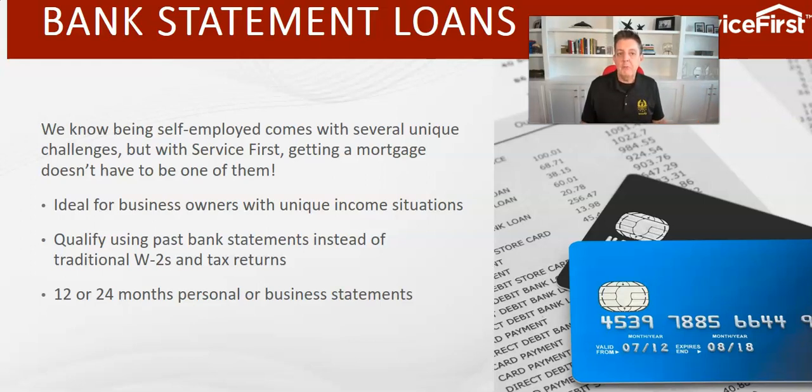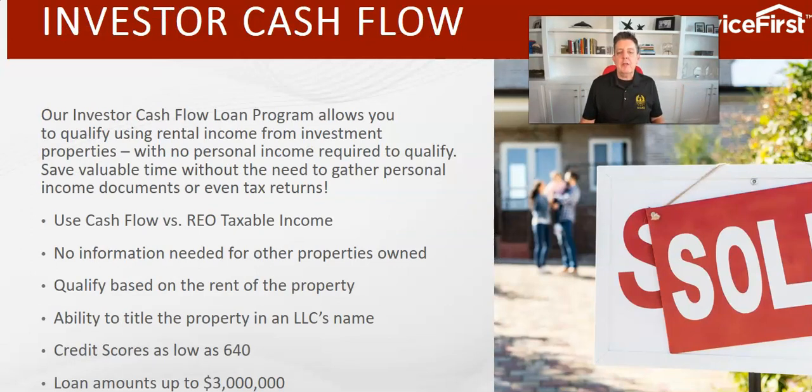And this is the only way for them to actually purchase real estate. And I know how to sell them and show them the actual financial gain. I have the tools and the skills to do that. Next is investor cash flow. If you have someone that found a house that cash flows but they don't qualify, we can qualify off the rental of that house alone.